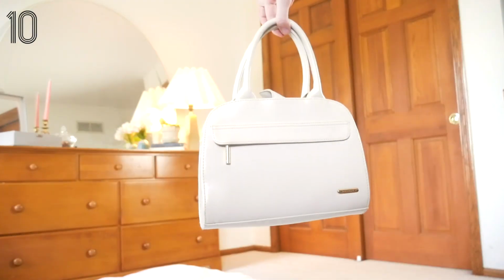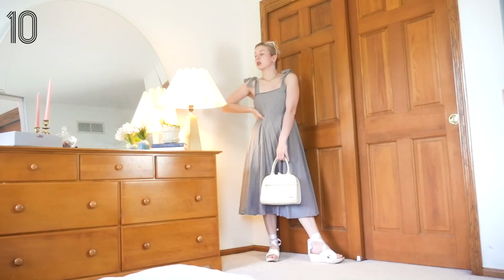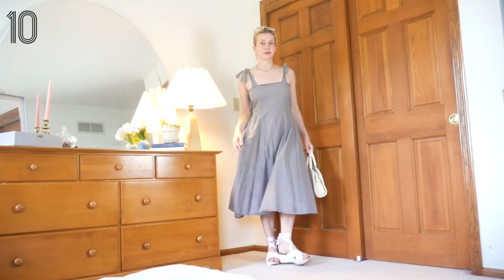Then just to tie in that white a bit better, I added white sunglasses and my little white bag. I also put my hair up to give the whole thing a more clean, chic look, and yeah, this is so simple, but I absolutely love it. I would love to wear a look like this to a slightly more dressed up event.